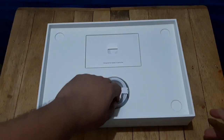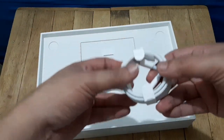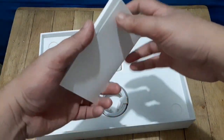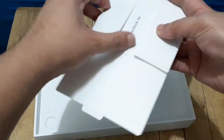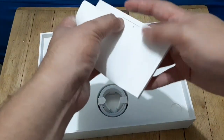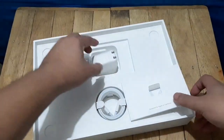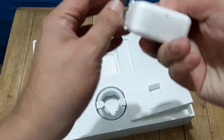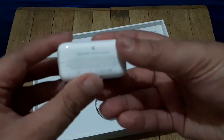Inside the box you have the charger, USB Type-C chargers, also the manuals. Of course, the manuals contain the legendary Apple stickers. Of course, it should be there. There you go. It's white. Okay, and also the charging brick. This is a 30 watts charging brick.